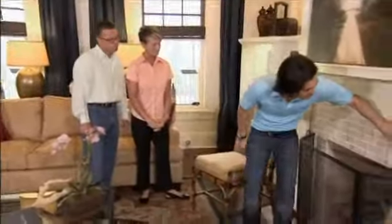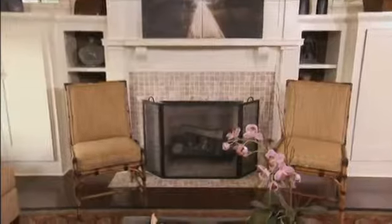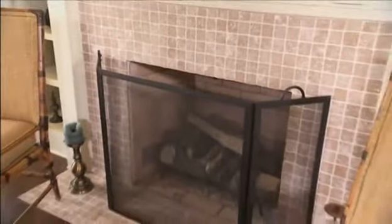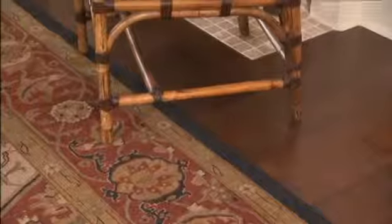Now, this is a tumble stone? It is. It's a recycled tumble stone. This gas fireplace is far more energy efficient than the wood-burning kind, since there's no heat loss through a chimney. These are great chairs. Yeah, thank you. Those are actually repurposed. We had them refinished and reupholstered.